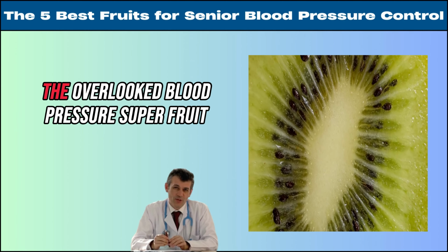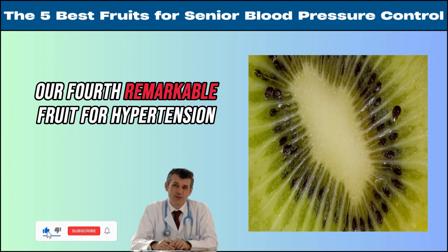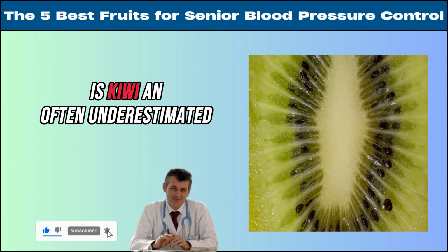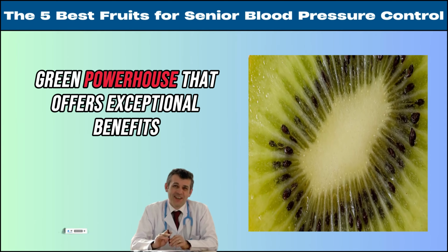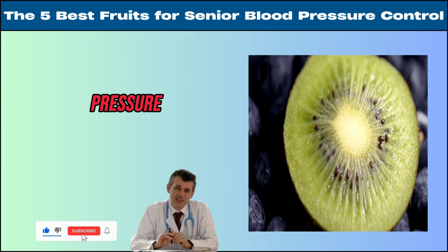4. Kiwi, the overlooked blood pressure superfruit. Our fourth remarkable fruit for hypertension management is kiwi, an often underestimated green powerhouse that offers exceptional benefits for older adults with high blood pressure.